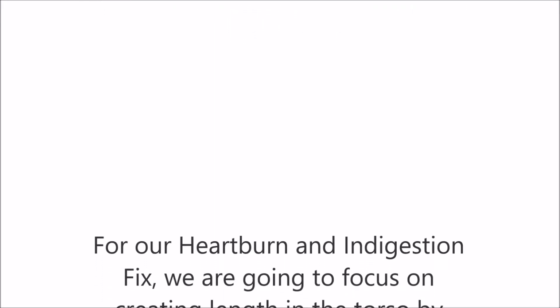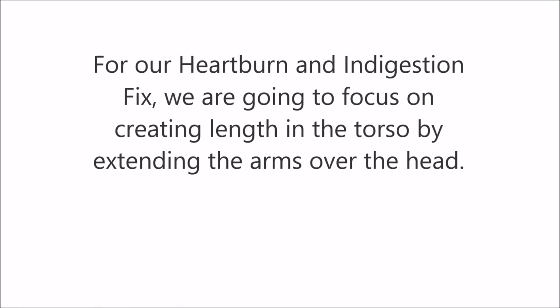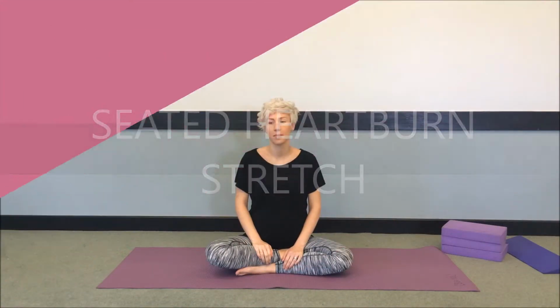So for our heartburn and indigestion fix, we're going to focus on creating length in the torso by extending the arms up and over the head. Come into a comfortable seated position, and as you breathe in, extend your arms all the way up over the head, and then start to lengthen through the sides of the body by reaching one arm up and then the other. Feel the length being created through the sides of the body.